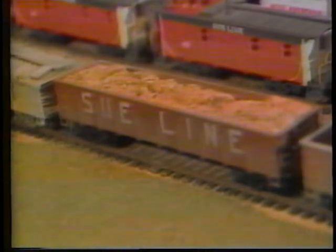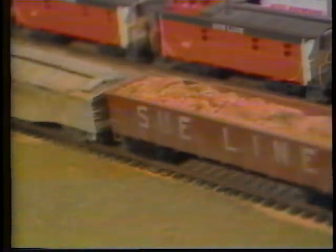Chuck, to protect the contents of the car from the elements, you might use a car like this one. This is a covered gon. In this case, products that might be harmed by weather can be carried. When you wanted to unload a car like this, a crane would come down, lift up the entire top, take it off, and then empty the contents out.